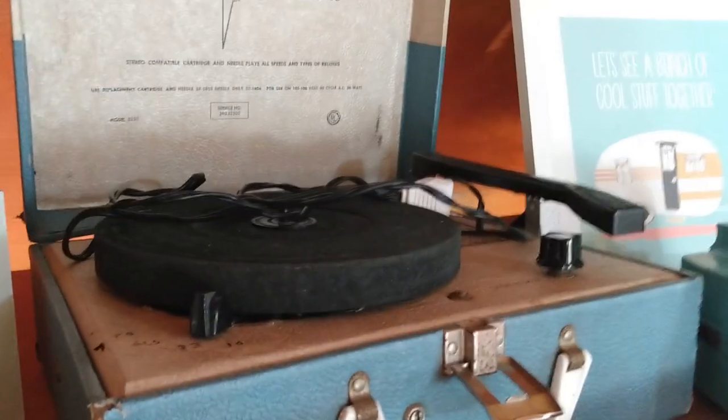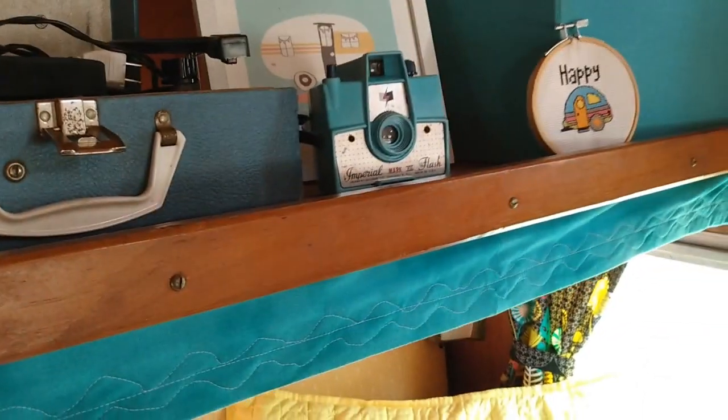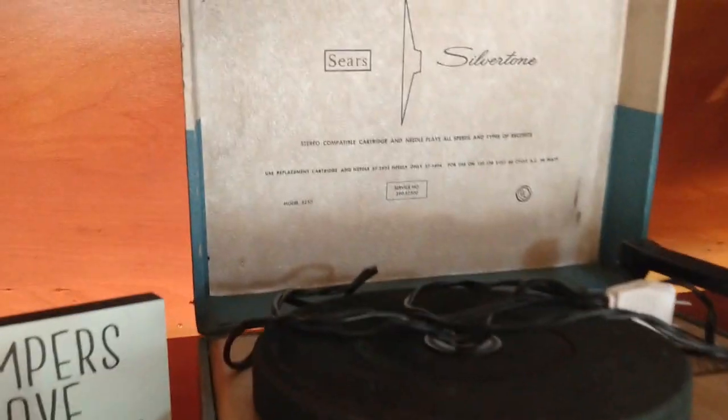So tell me, do you get the old things at antique stores? Is that where you go to get them? Yeah. Garage sales, thrift, Goodwill. That record player works. My husband has this great saying. People ask, "Where'd you get that?" And he'll say, "On the side of the road."